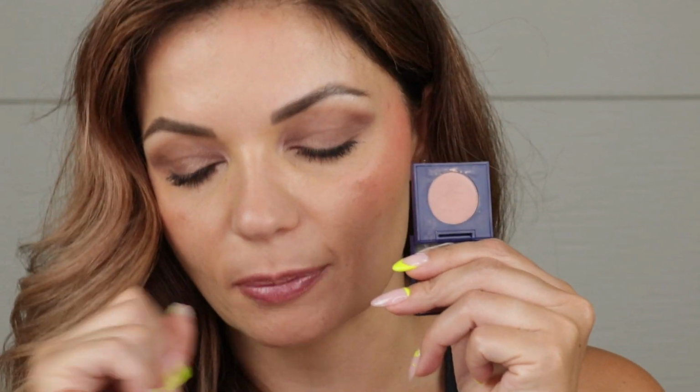But at one point, ColourPop was offering these in singles, in these cute little Zodiac single shadow holders. So I bought it because I was like, I'm pretty sure I'm going to hit pan on that. That was also back when I maybe had 10 eyeshadow palettes.